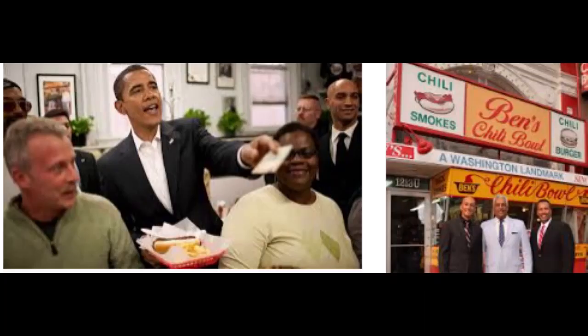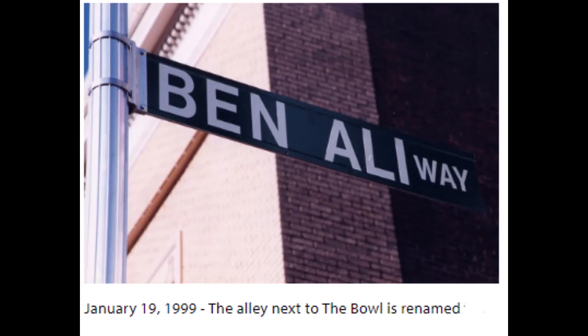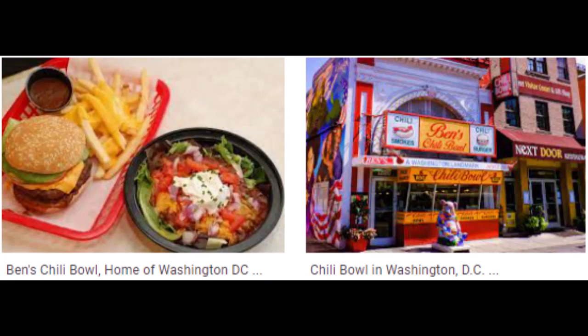Thanks to things like that, Ben's quickly became a landmark of DC and the civil rights movement. That's why the restaurant has grown to become a must-see when you come to DC. It has brought people from all over the world. It was even Barack Obama's choice restaurant 10 days before his inauguration in 2009. Beyond its delicious chili, this is a restaurant that has created community and built on the structure of a family-owned business that went from a small restaurant on the corner of U Street Northwest to 13 locations in DC, Maryland, and Virginia.